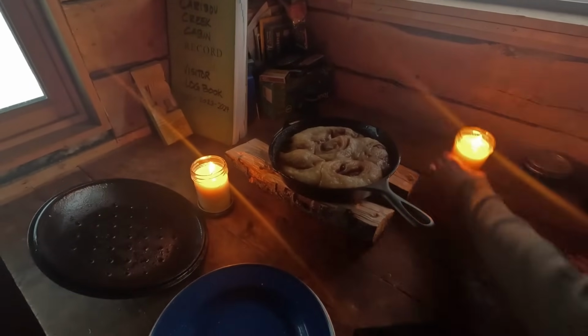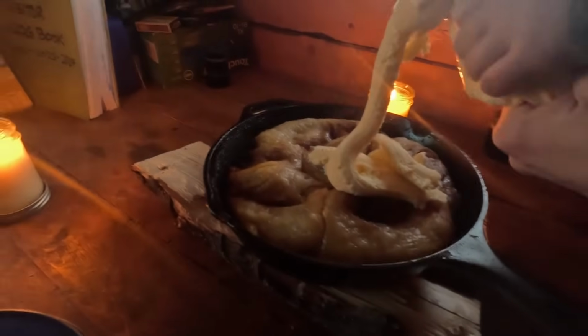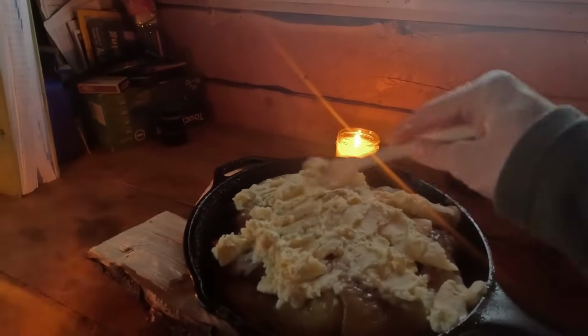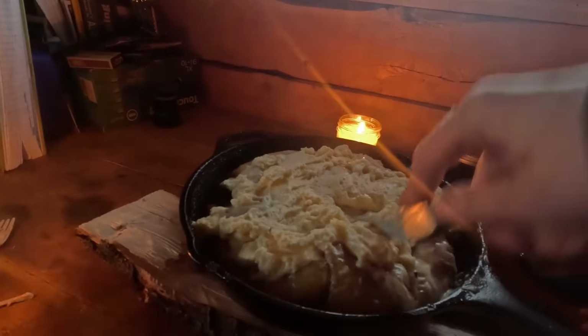Icing, icy. Put on the... Look at all of it. I think we use all of it. What do you think? Yeah. Want to lick that? Yeah. Thanks. Good enough. Who wants the first one? Lena. Lena?